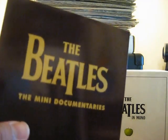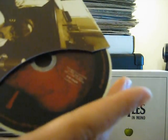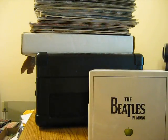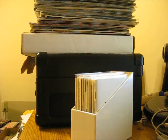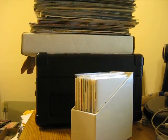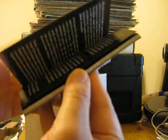The last thing here is a DVD of mini documentaries for every album. Nice red apple. Gonna put these aside and show my mono CDs. Oh, here it is. Here's the thing in the back. This is the mono book. It has pictures and liner notes.